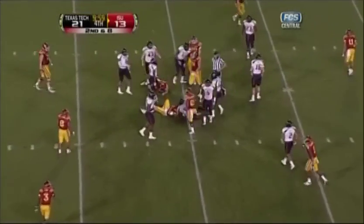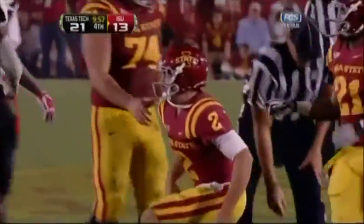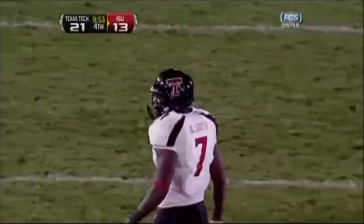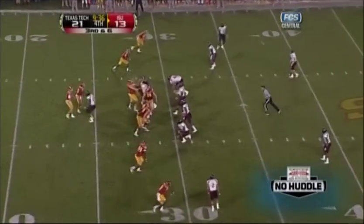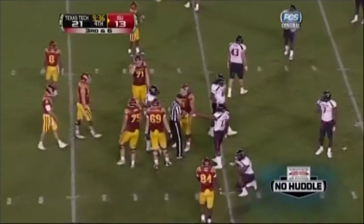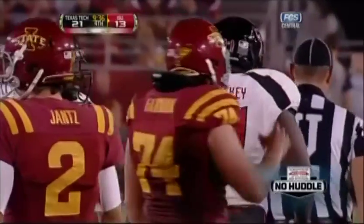Jantz again trying to get it done, just shy of the 30-yard line. Will Smith, the middle linebacker. I think Smith might have a shot at Big 12 newcomer of the year. Right. Oh! Got his money's worth when he jumped on that one. Leon Mackey trying to time that out.